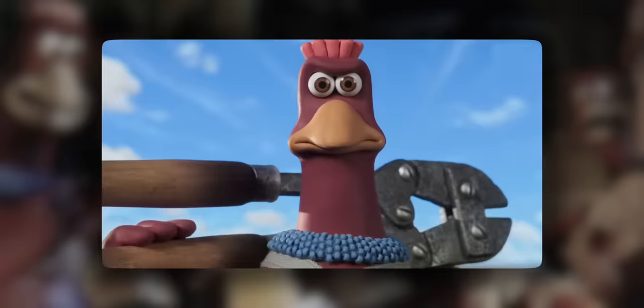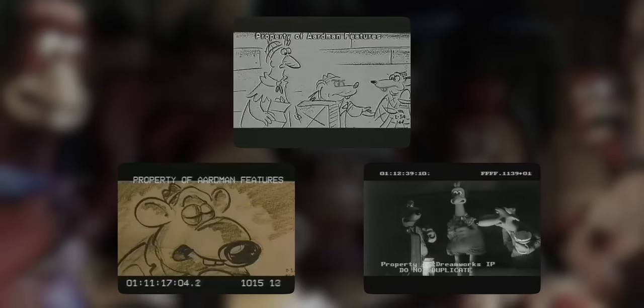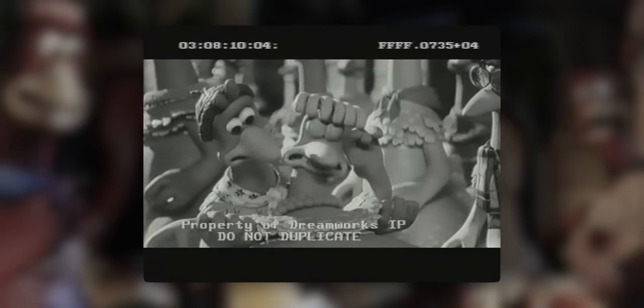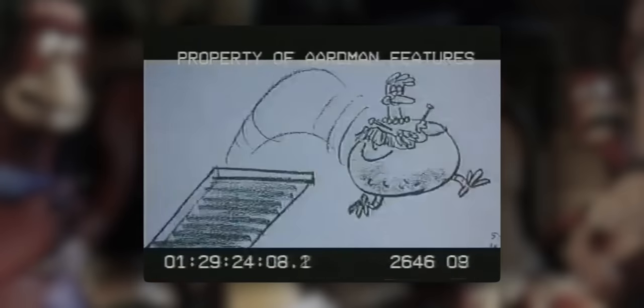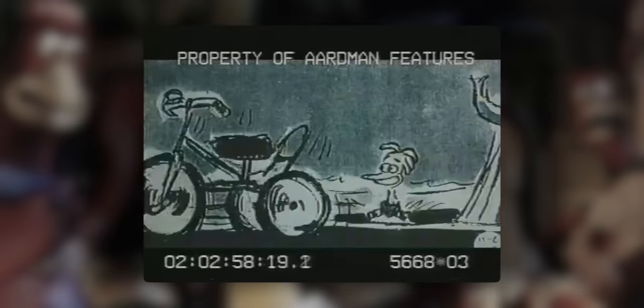In the lead up to the release of Chikorin, Dawn of the Nugget, three work prints of the original film have found their way online. The third one is just mainly the finalized movie. Oh, my life flashed before my eyes. It was really boring. But the earlier two are far more fascinating. They feature some alternative scenes from the final movie, but as well some deleted content that you can't find anywhere on the home media releases.